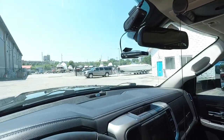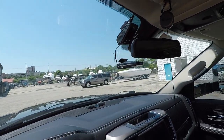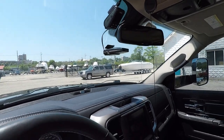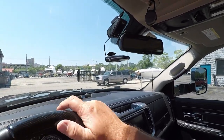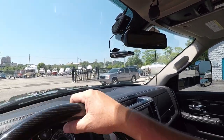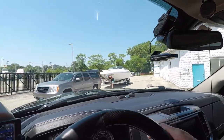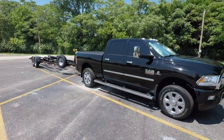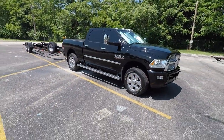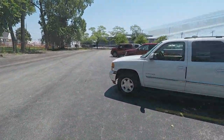Don't be this guy, hogging up the entrance while people are trying to get in and out with their trailers as he's getting his boat prepared. Don't be this guy. Do it in the parking lot. Trailer's parked, truck's ready to go. Billy's got his parked. We're gonna get in the water.